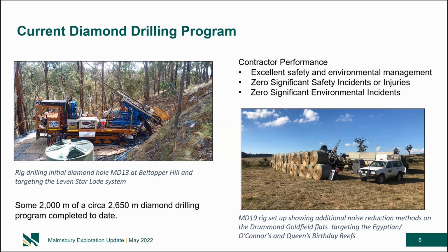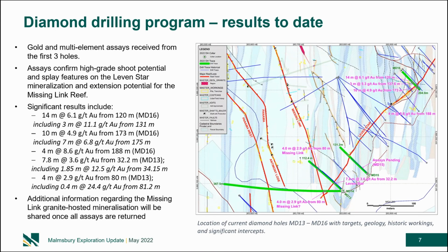We've completed around 2,000 metres of a 2,600 metre diamond drilling program. And we're currently on the last hole at the moment in the Drummond field. So as of today, we do have gold and multi-element assays back from 3 of the first 6 holes that were completed, and they've been returned in full. Remaining assays for the program are expected over the coming weeks, maybe even months, unfortunately.